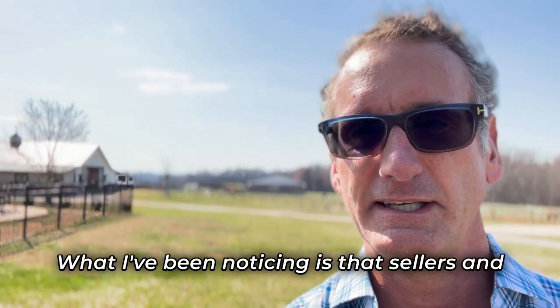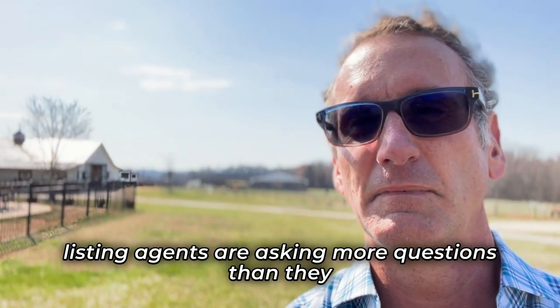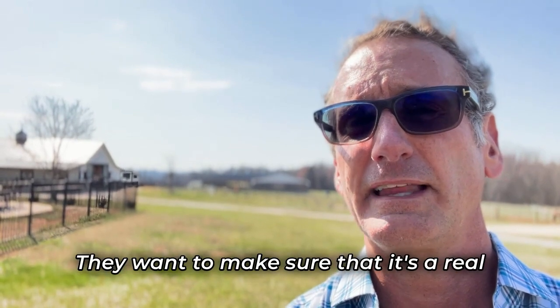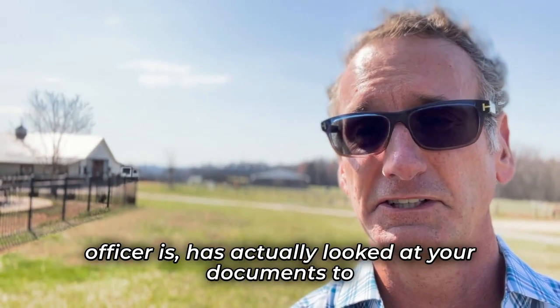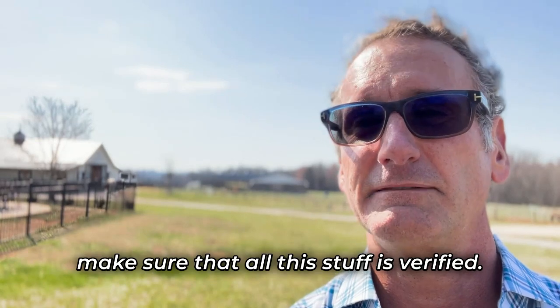What I've been noticing is that sellers and listing agents are asking more questions than they ever have because inventory is low. They want to make sure that it's a real pre-approval and that I or whoever your loan officer is has actually looked at your documents to make sure that all this stuff is verified.